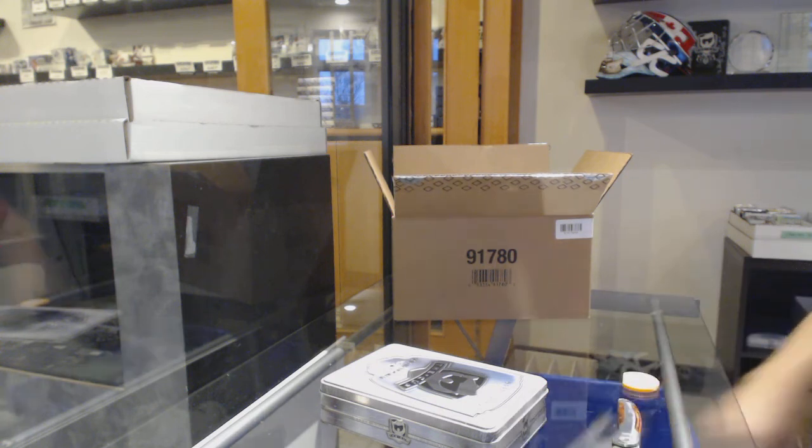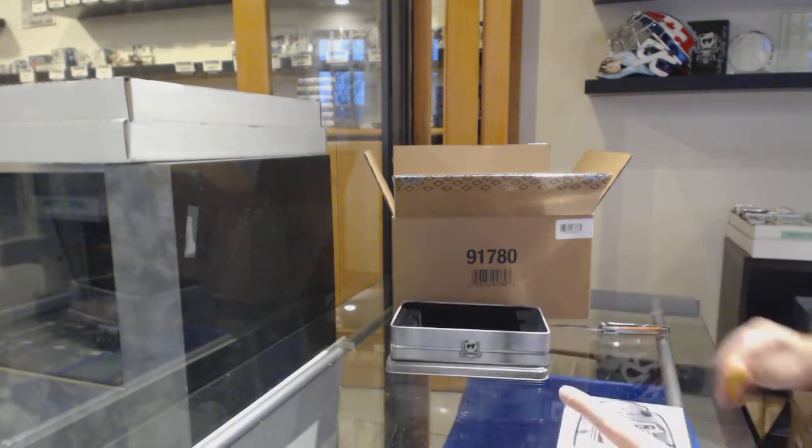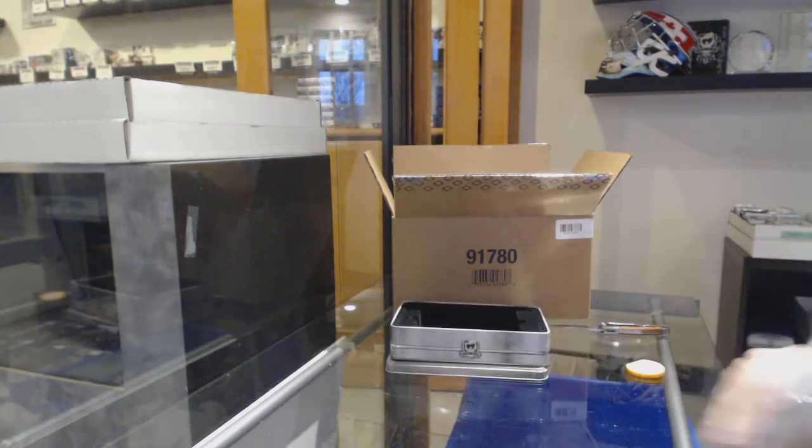Where did that come from? Chronology. Chronology 101 printing plates.